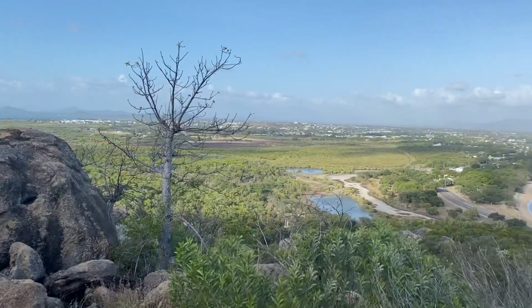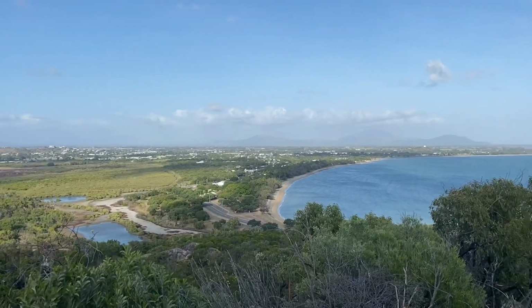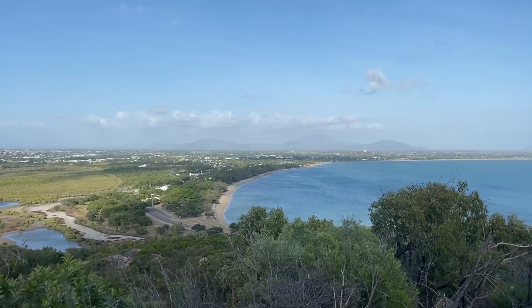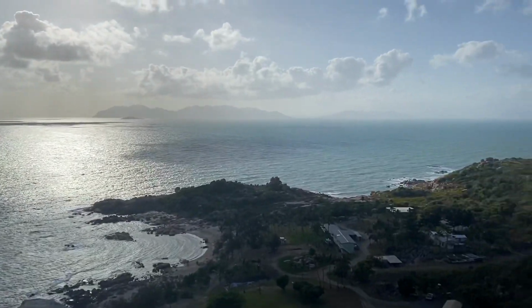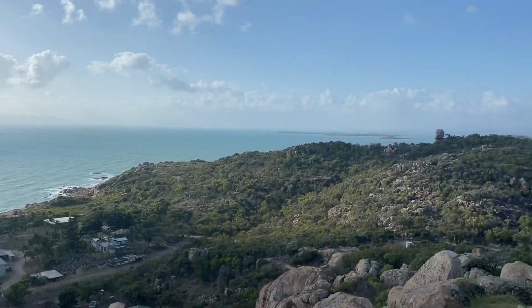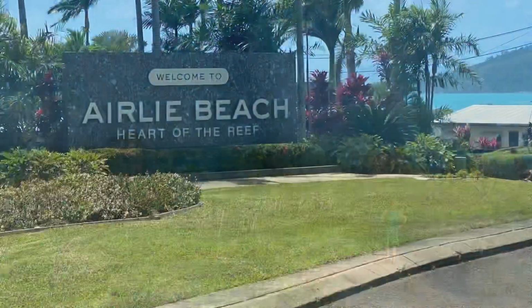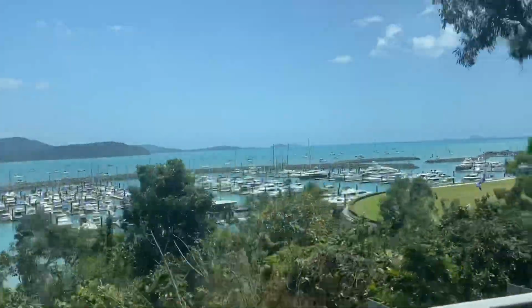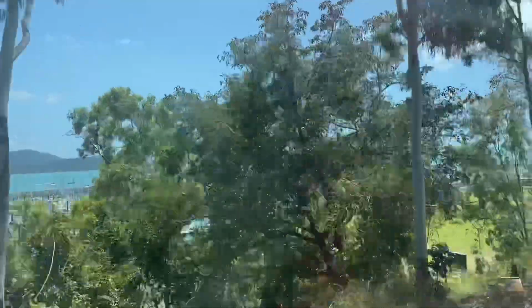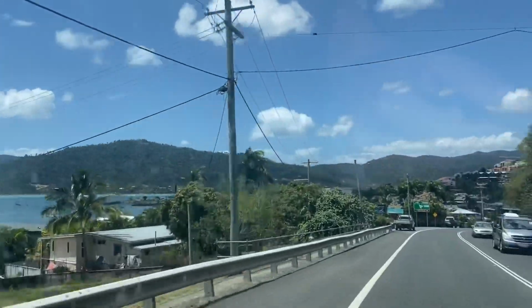We've got a different view over Bowen this morning. We've come to the World War II radar site. This is looking over Queen's Bay and the lagoon down to the town and the point. Airlie Beach and the big marina with all the yachts. Motorboats, I think. Coming down into Airlie Beach. There's lots and lots of little coves and waterways.